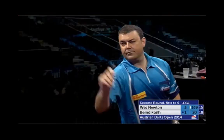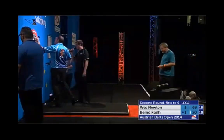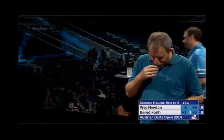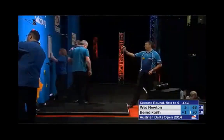Well, a wild first dart from Wes Newton means he cannot check out. Wes requires 20. And to be quite honest, the top professionals on form will be really confident of those shots at just over the 100. But Bernd just taking his time. Double 10. Double 10 it is for Bernd Roith.